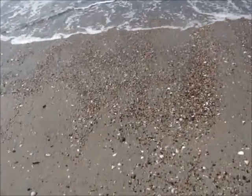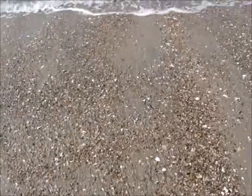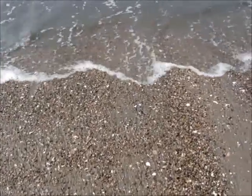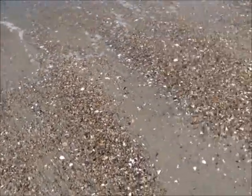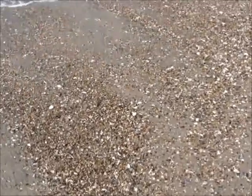I think I see a piece there. Tiny. No, it's a shell. I'm not going to bore you with a 5-minute video of me looking for beach glass, but it does take a fair amount of patience, and an ability to withstand the cold Pacific water.